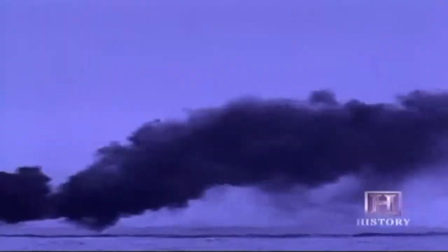The small launches put out all sorts of smoke screens so that the Germans couldn't see visibly what was going on. And then they had loudspeakers, and the loudspeakers made big clacking sounds as if anchors were being dropped into the water. They even had splashes, shouts of ensigns and so on giving orders, and it sounded as if a huge fleet was assembling out there, ready to make the invasion.